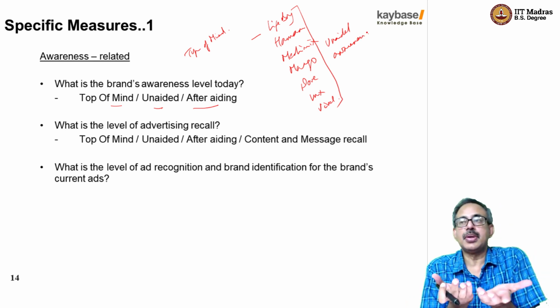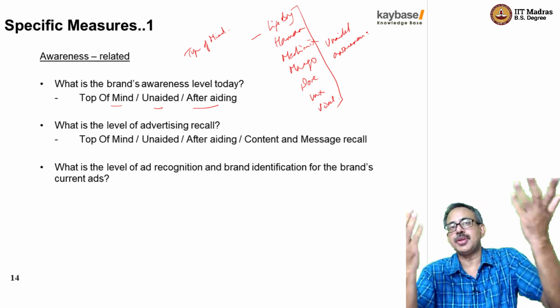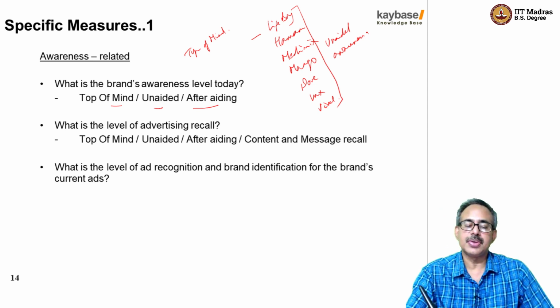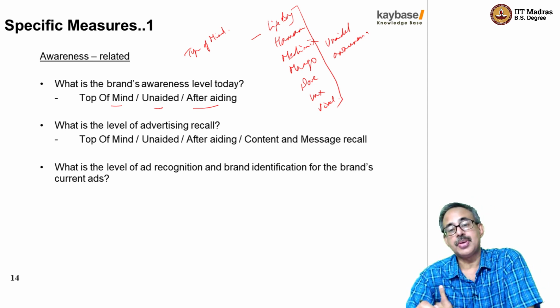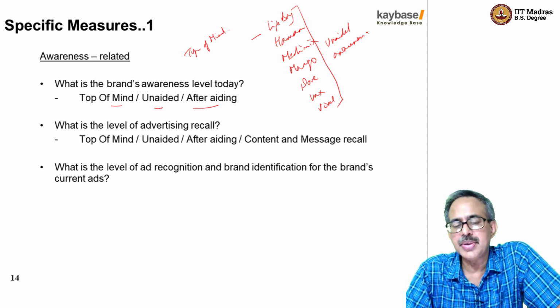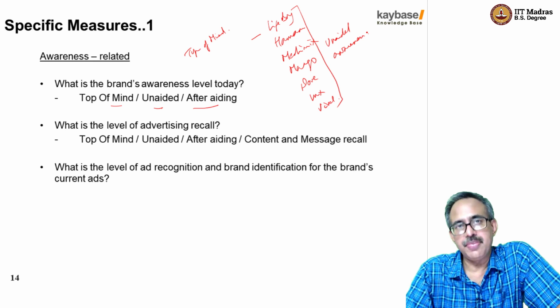So we are not shown a list, right? We are just asking which brands of soap are you aware of, and I mentioned all these 1, 2, 3, 4, 7 brands. So all these 7 brands is what enjoy unaided awareness with that particular respondent, and top of mind is for Lifebuoy.